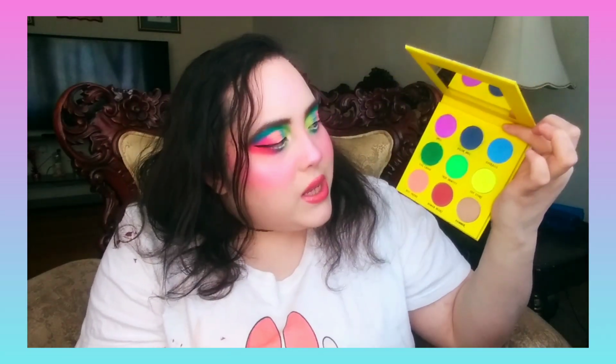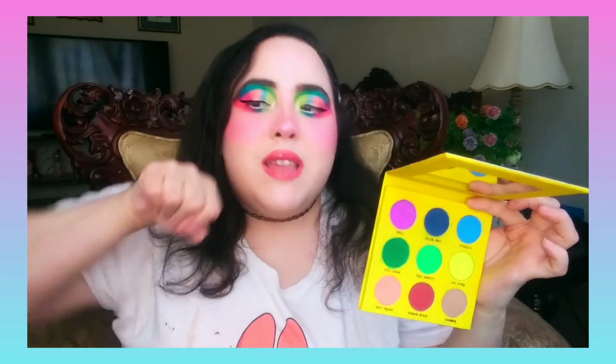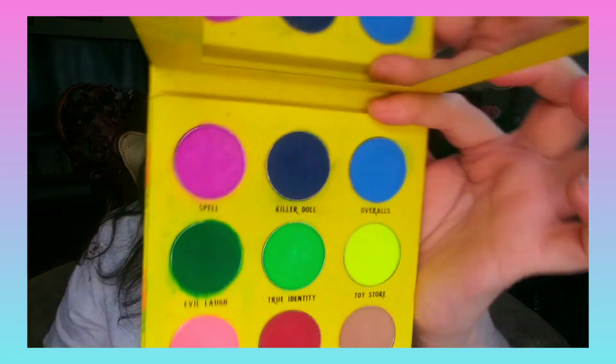This is the Chucky palette, and I do like this all matte because then I can pull from other palettes that have shimmers in them to create a look. I can pull from a palette that has shimmers, use it together, and just create a look. Or by itself, if I want an all matte look. This is Chucky Wanna Play.